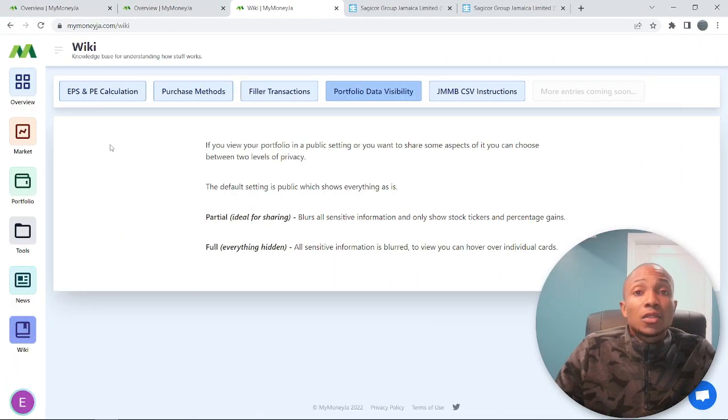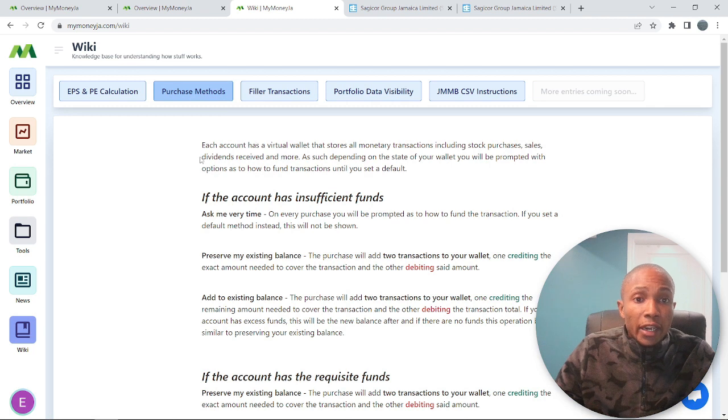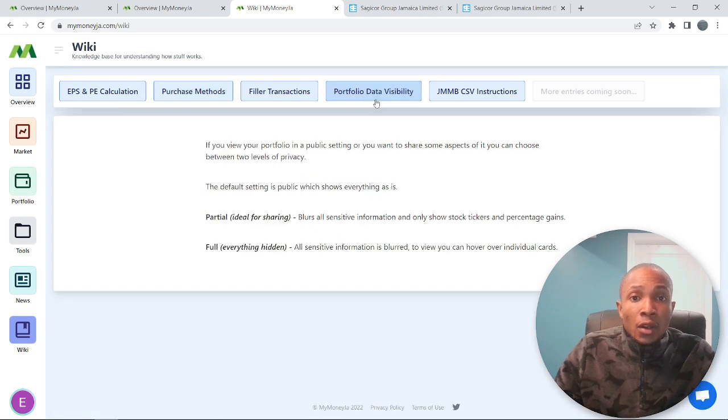So the wiki section is a nice little documentation section that gives you an overview of some of the features of the platform. Like here you have the purchase method that will give you an overview of the virtual wallet. You have the portfolio data visibility. That means for the portfolio that you were seeing earlier, you can set it to partial or full. That means when you set it to partial, you blur some of the sensitive information.